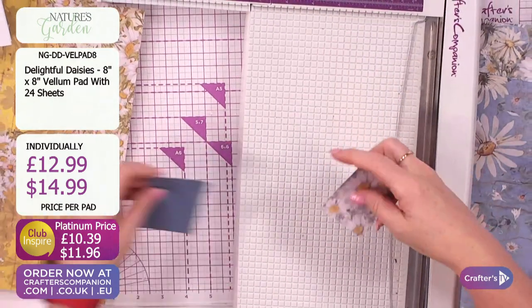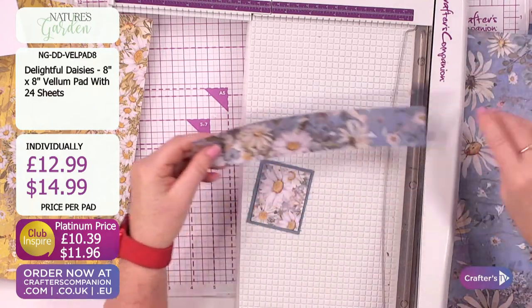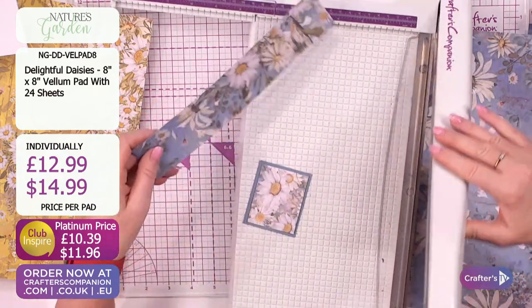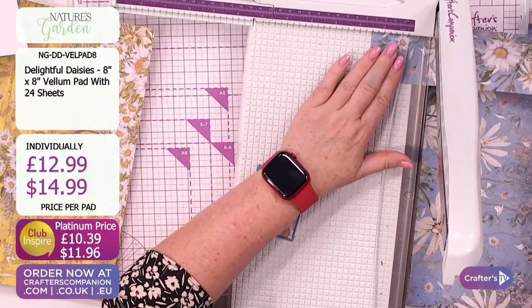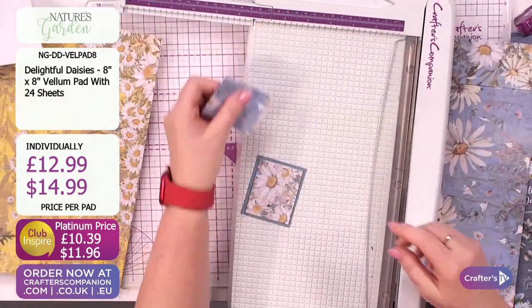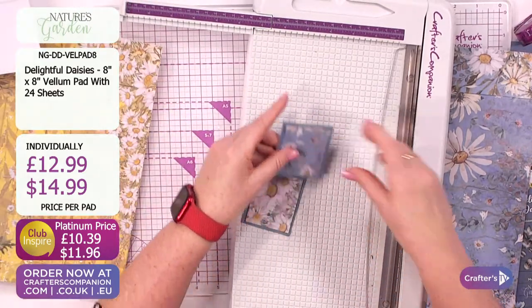And then that is going to fit perfectly in that one there. And then we need another one of those. I'm going to do one a little less patterned. Let's do this one and 2.5, like so. And then that's going to go onto this block here.